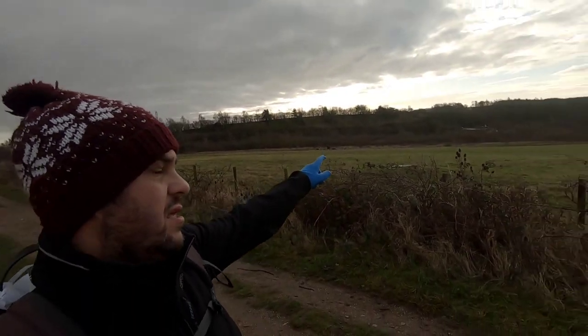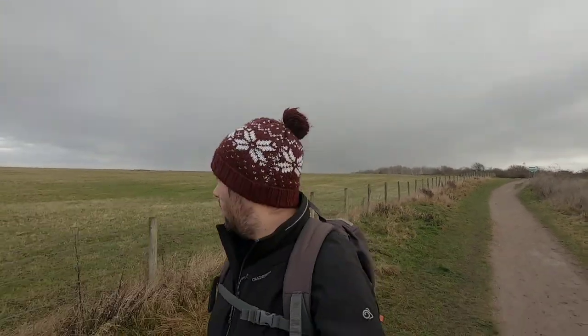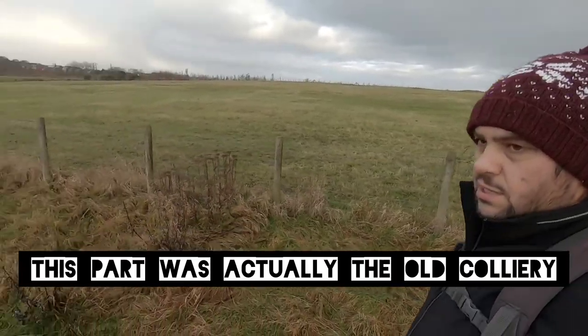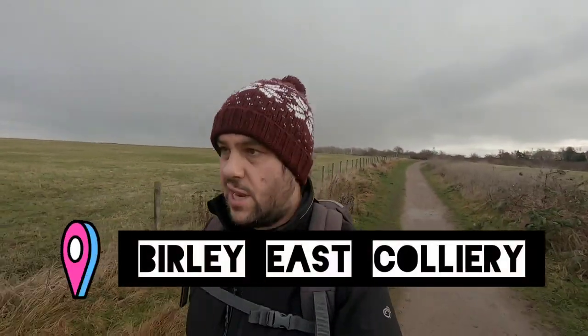It's the 4th of January today. Got the A57 over there. We've just walked up from Beighton. It's about 20 minutes walk from my house. So we're just starting on the east side of the nature reserve, over from Beighton. This used to be a former landfill site, that's now been reclaimed as a nice place to walk, run and cycle.